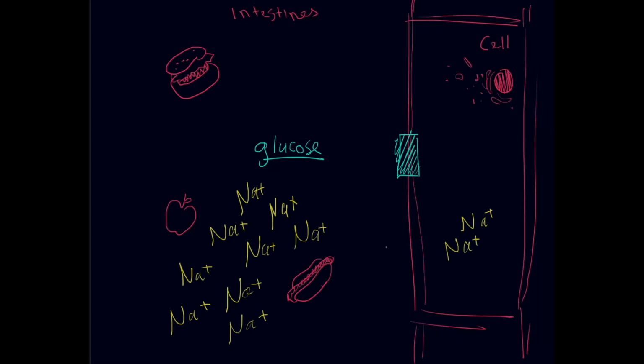There's a higher concentration of sodium inside the intestines than in the cells that line the intestinal walls. Hence, sodium experiences a desire to enter these cells. However, it cannot do this without glucose. As it is trying to move through these specific sodium channels, it is hindered by the channel, because the channel only functions if glucose also enters.